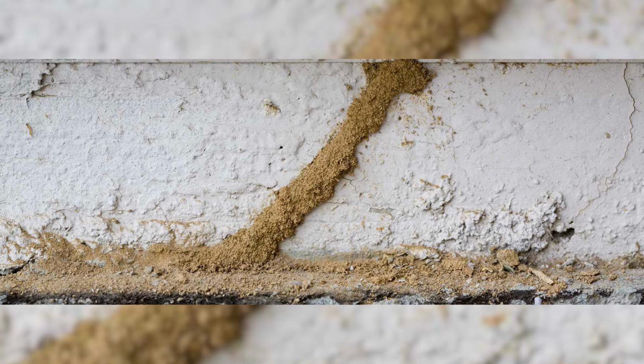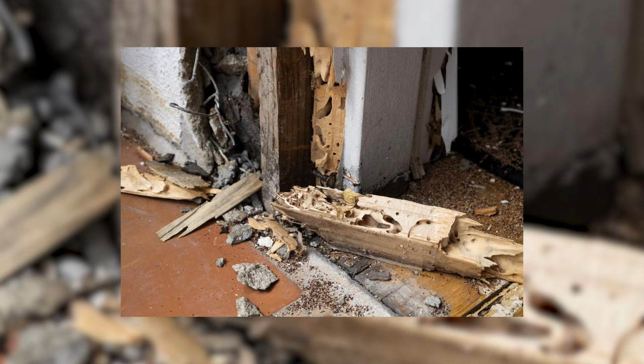Termites. I would also look in the garage and around the outside perimeter of the house for signs of termites. Things I look for are discarded wings or termite droppings, and you can typically see it with buckling of wood and little pinhole holes in the drywall.